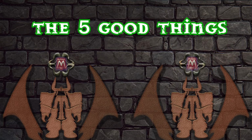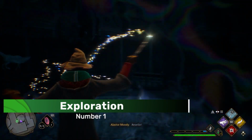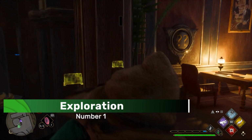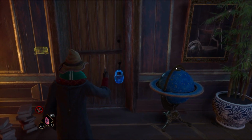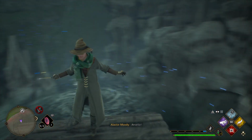We will start with the 5 good things. Number 1. Exploration. The most common thing that you'll do in this game is to use the Reveal spell. This spell, as its name suggests, is revealing things in your nearby area. That's unless you are flying, and then it will reveal a bigger area.